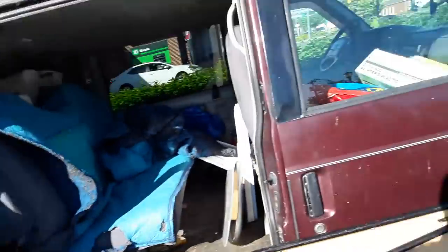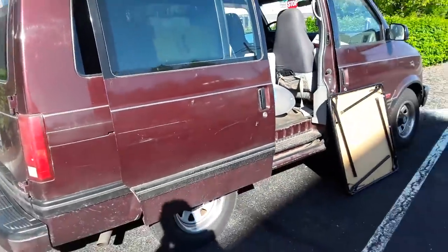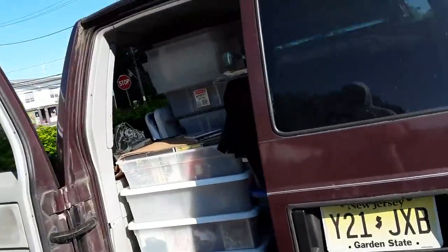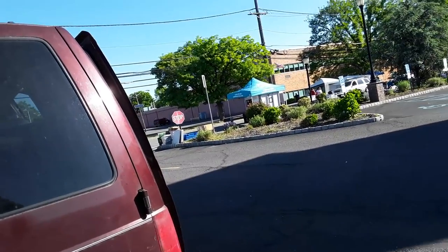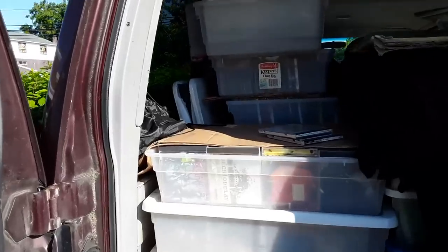It's windy. I'm taking everything from here and bringing it over to there because I want this parking spot. This is like the best parking spot in the world for me. So anyway, that's how it's starting. This to there. And then I'll show my setup as it progresses. Okay. Alright, back to work.